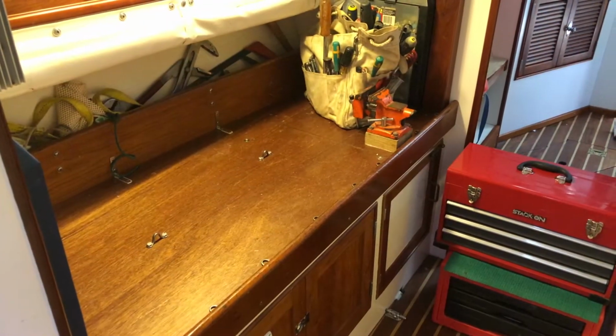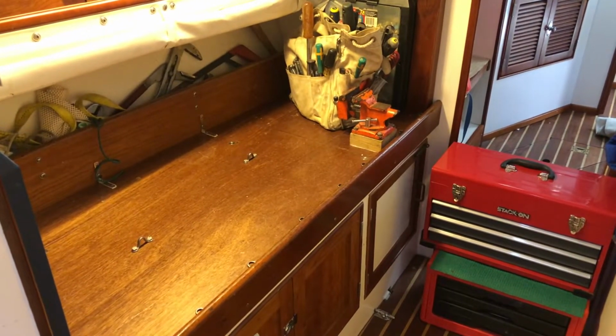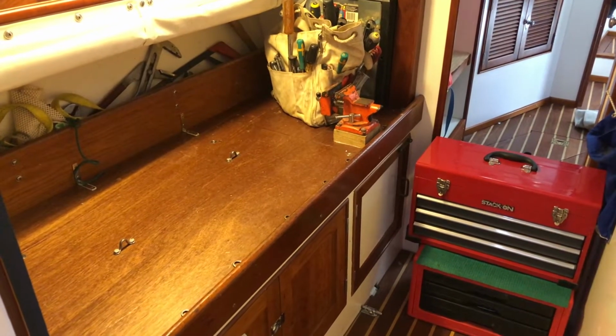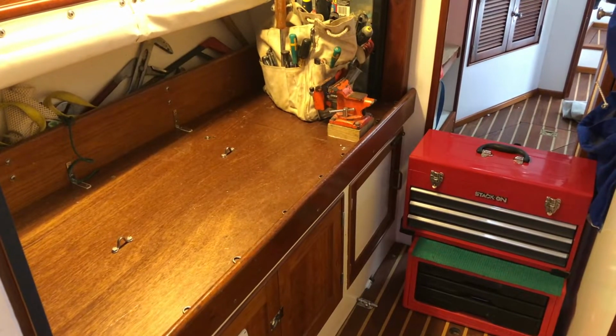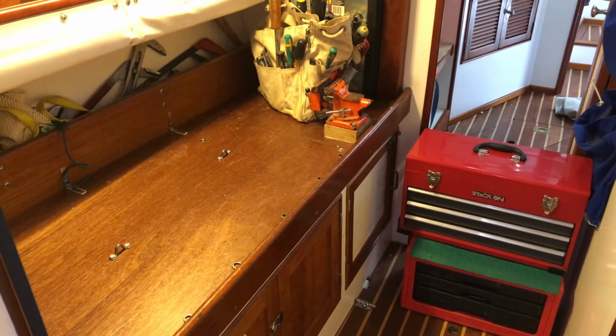Just before I open up the battery box top, I just thought I'd show you how much room there is on the workbench once the toolkits are removed. And if I've got a big project, I'll take them off. You know, if we're not living on the boat, I'll take the toolkits off and put them on a berth forward or something like that. And then I've got all this room to work, which is great.